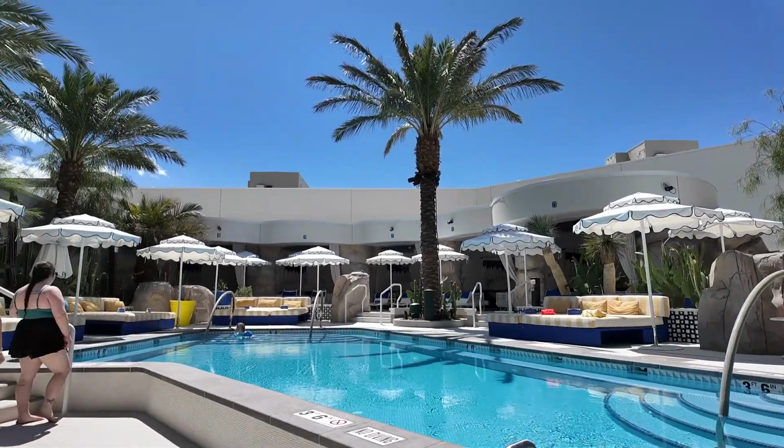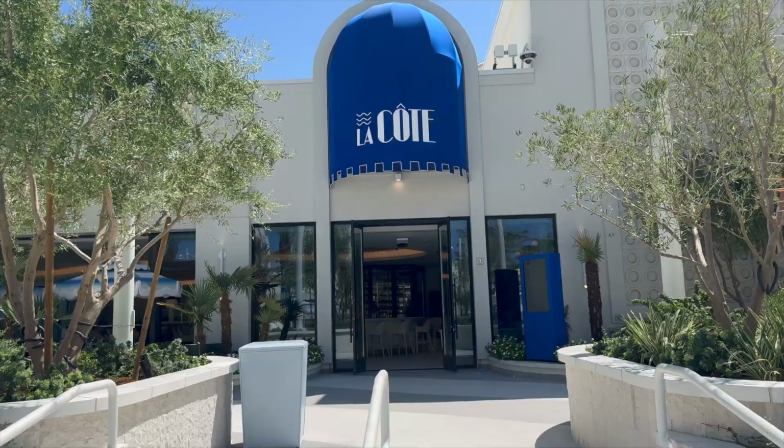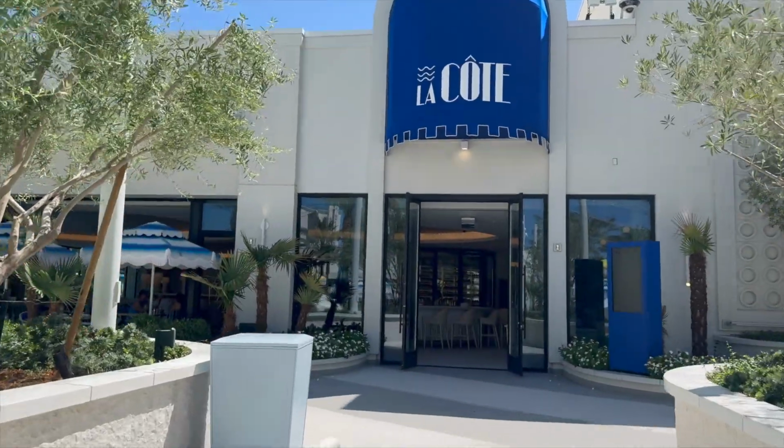There's also La Mer if you want a tranquil kind of pool experience. There's Gigi's if you want something that's very Mediterranean inspired. And then last but not least, there's the VIP Legacy Pool as well. I didn't have a chance to check out their poolside restaurant La Cote today. I'll definitely be doing that tomorrow. But yeah, they have an amazing French Mediterranean restaurant called La Cote, which is also down there.